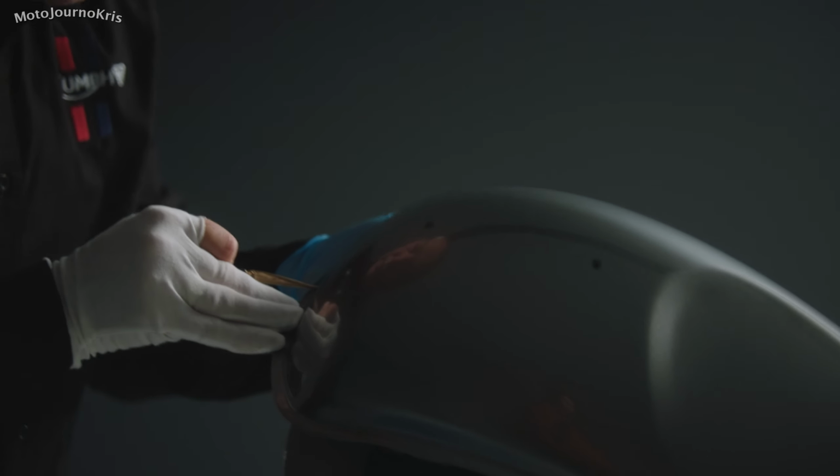Which of the Gold Line models would you buy if you're in the market? If money wasn't an option, it would be the Scrambler 1200 XE Gold Line for me, for sure.